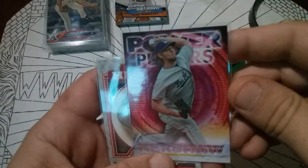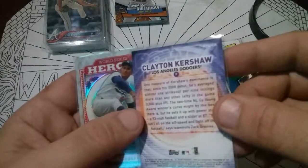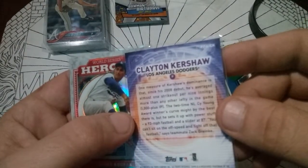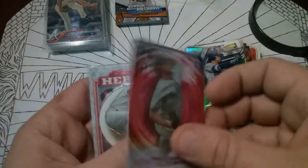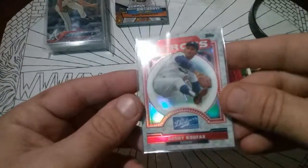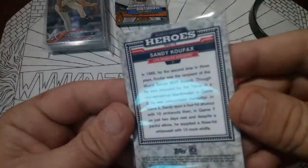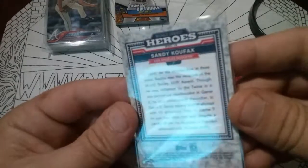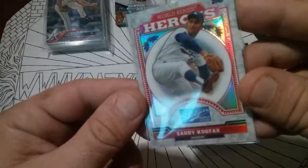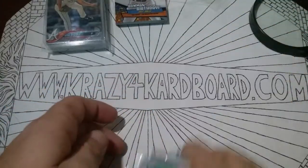What does that say? Power Players, Clayton Kershaw. That's a refractor of some sort. Very cool. That's out of 14 Topps. No insert. Very nice. And World Series hero, Sandy Koufax. What is that from? 14 Topps. Right on. That's cool. All you Dodgers fans out there, that's a nice one. A little chrome looking. Very sweet. Very sweet.